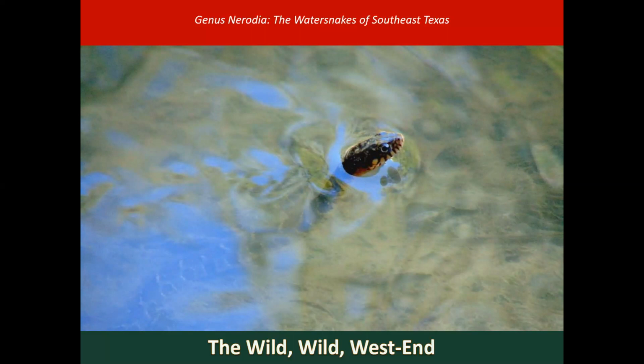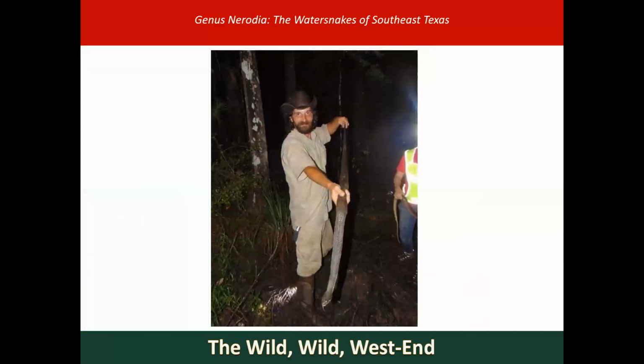They'll eat frogs, they'll eat fish, they'll eat tadpoles, and probably other things that we really haven't observed. Probably dragonfly larvae, different types of larvae in the water, salamanders. So in general, these snakes are fairly small. 3 to 4 foot is about as big as you'll see them.